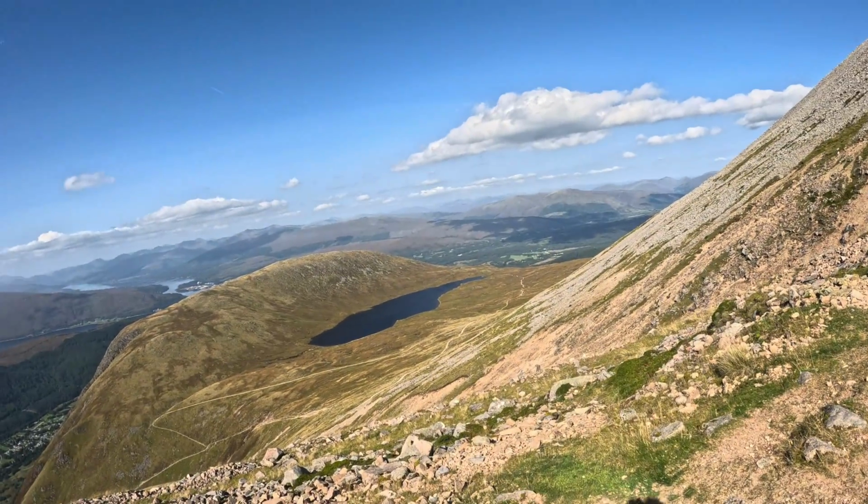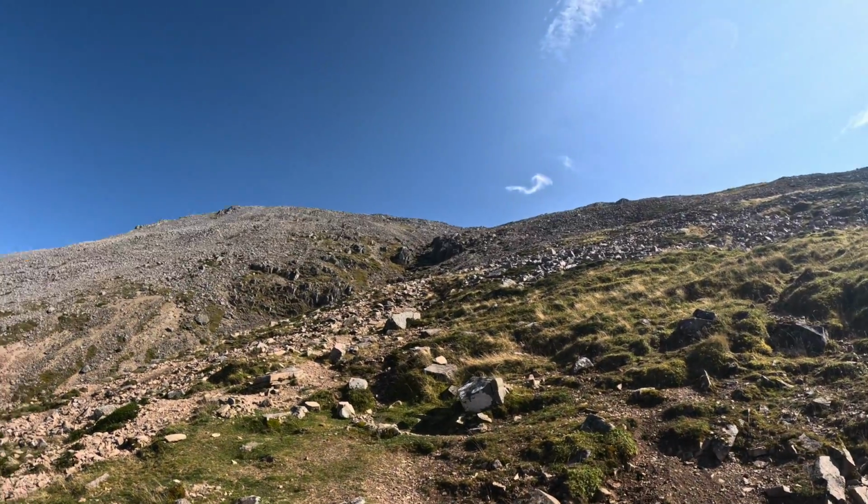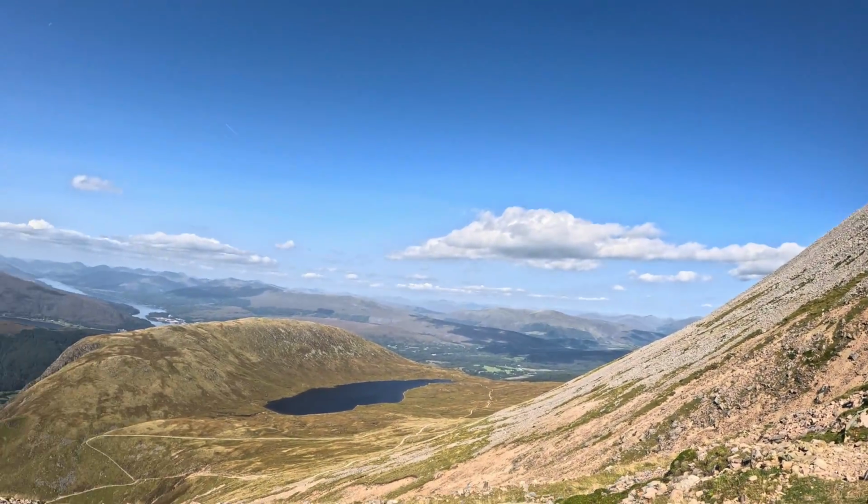Okay, so we've just come up to the second zigzag. I'll show you the view. We've got a long way to go yet, but we're getting there.